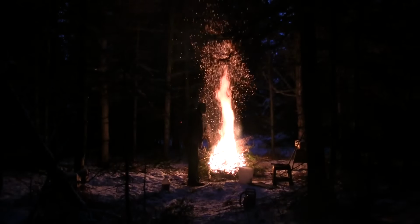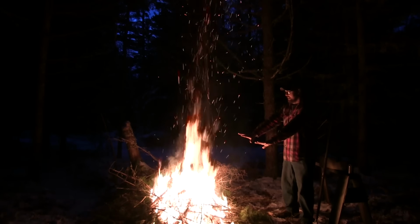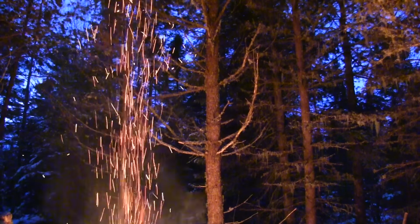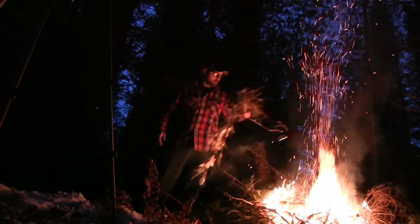Fat dudes with asthma shouldn't be doing this sort of thing. Whew. Oh, let's go have a fire. I'd have a fire like this every night if I could. That's nice. That is nice. I just keep trimming these trees up, cleaning this site. And whenever I have enough scrap and brush, I have a nice bonfire. Wonderful.